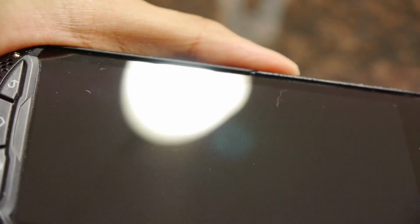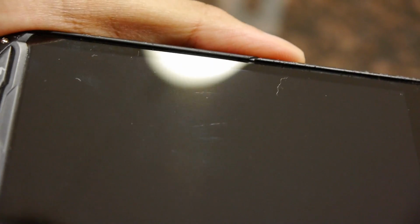So Kyocera's claims are pretty good in saying that it's virtually scratch proof. So we're kind of intrigued to see where the sapphire glass goes in the future, but for what it is, it's pretty impressive.